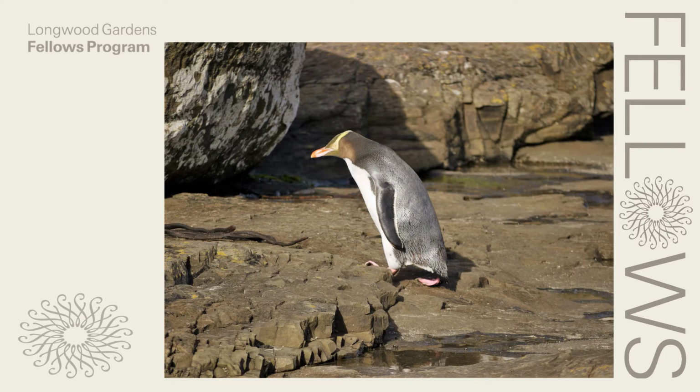Penguins, a really lovely animal. The yellow-eyed penguin here frequents the eastern and southern coasts of the South Island. We also have blue penguins, which are smaller than this one, and bigger than this one is the Fiordland crested penguin.